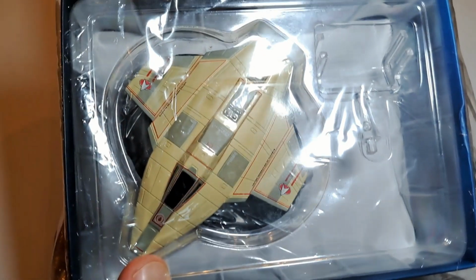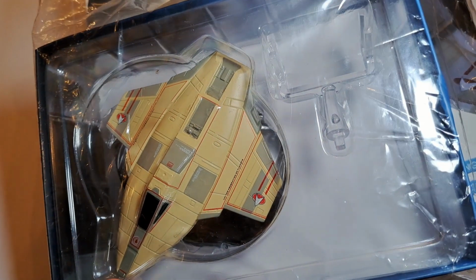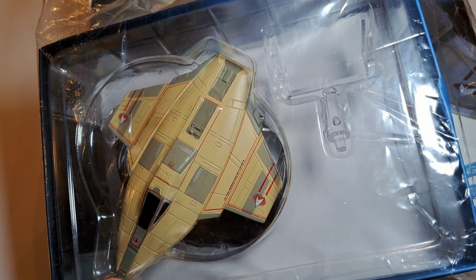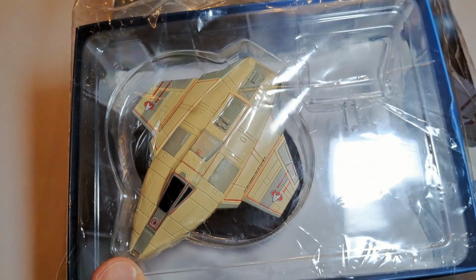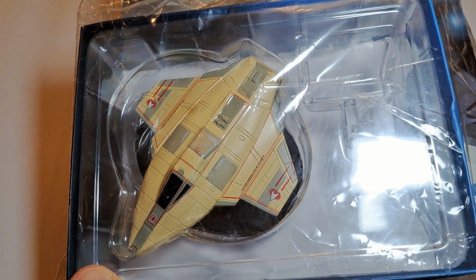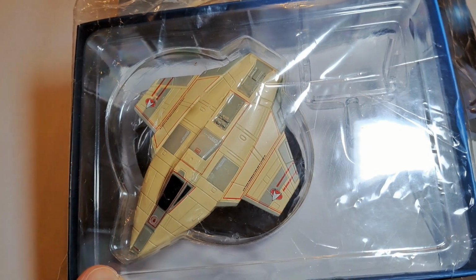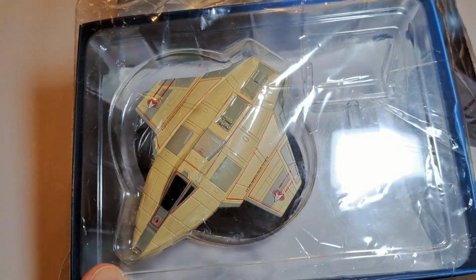I think this is a training ship. I think it's one that Wesley Crusher zipped around in with his, what are they called? His sort of red team or something, like this elite cadet squadron who were a bit naughty basically. But I thought that was quite nice.